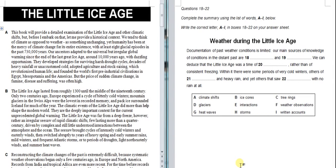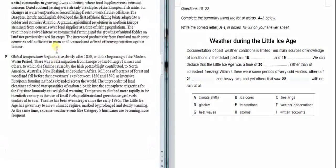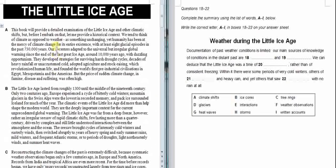All right, so let's take a look at this first passage here. This should be familiar to you if you studied lesson 4. We're going to use the same passage and do a different question set from that passage. So this passage is about the Little Ice Age, as you can see. In lesson 4, we did the matching of headings and got a general understanding of the structure of this passage, although we struggled a little bit. This was a difficult one.